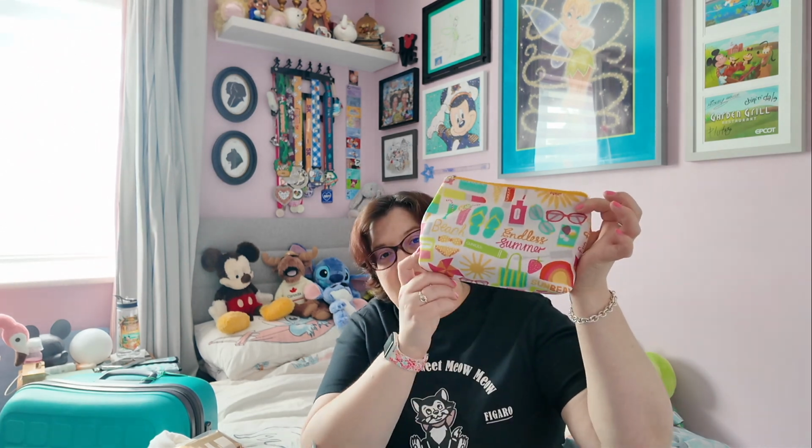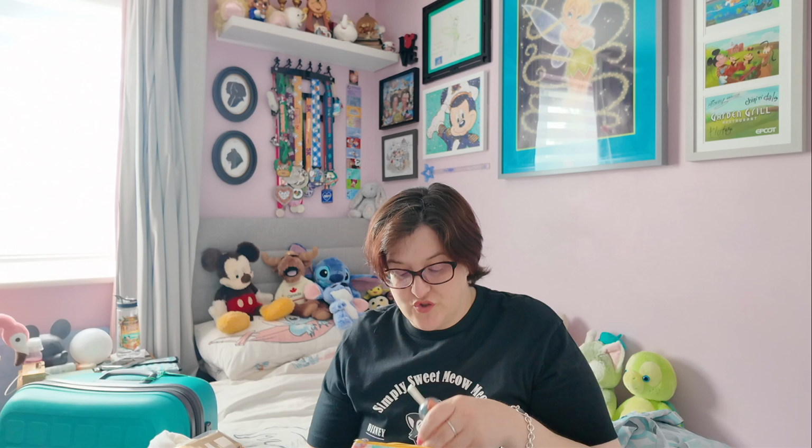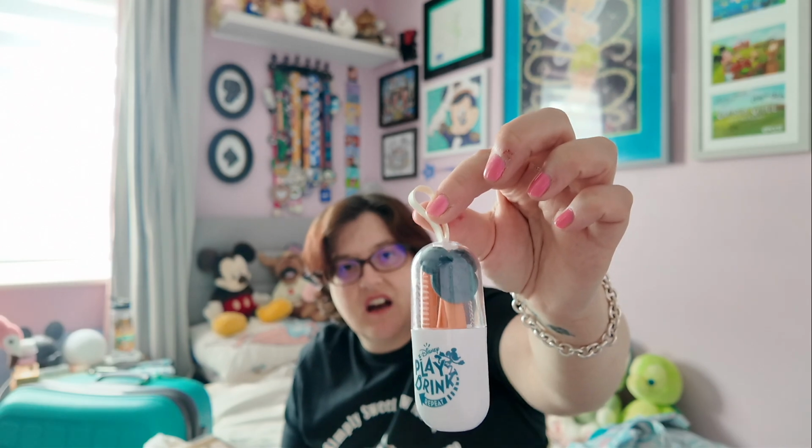Then this is my little pouch that I have my chopsticks in. I can't use proper chopsticks, so I thought rather than make myself look an idiot, I'm going to use the ones I bought from Epcot. So I have those. I have a couple of straws actually, but this one is my plate and drink Disney little rubber straw. It's got the cleaning kit with it. I bought this a few years ago on the Disney Store website.